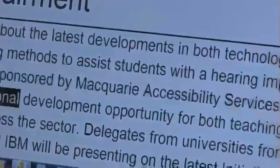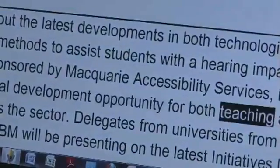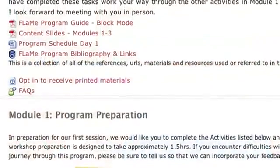Services is a professional development opportunity for both. The chance to design your curriculum, keeping in mind inclusive practice, it's a great opportunity to think through the way you present learning materials and the way you present learning strategies for your students.